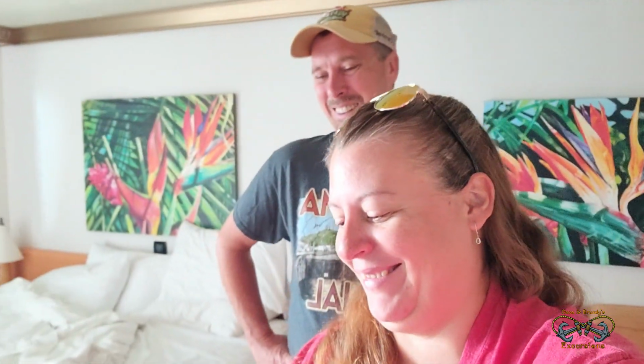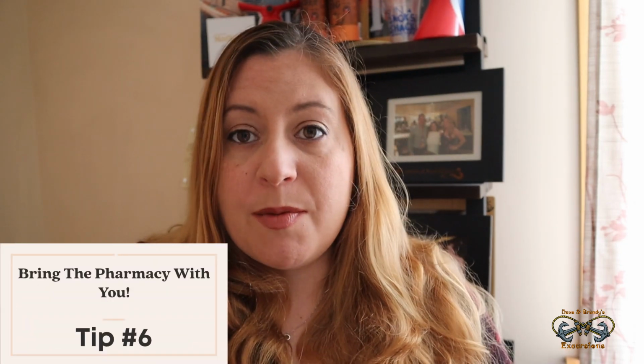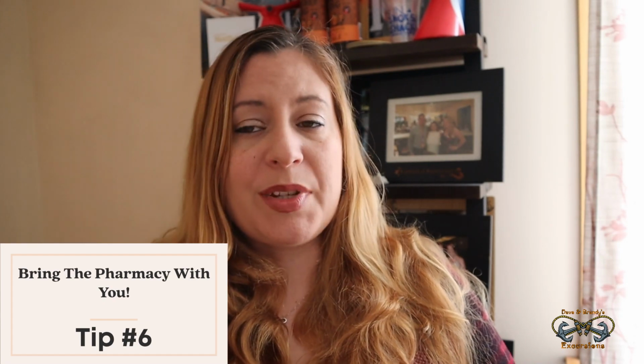So our number 6 tip is bring the pharmacy with you. What we mean by this is, besides your normal medications, bring your Excedrin, ibuprofen, cold medicine, anything that you would hypothetically need in your home. Just bring a small stash with you on the ship, only because they have them on the ship, but you're going to pay a higher price for them. So if you have it in the house, bring it with you. Even suntan lotion. I learned about the suntan lotion on the Carnival Splendor.